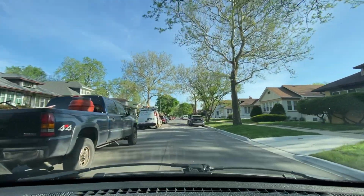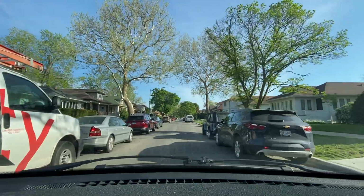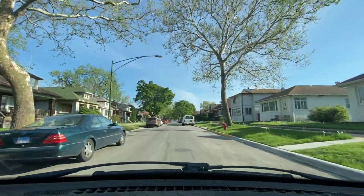Wow, that was awesome. That was a female. She was doing some landscaping work. You don't see that too often. You don't see many females doing landscaping work.